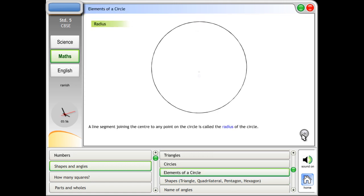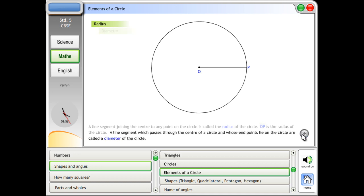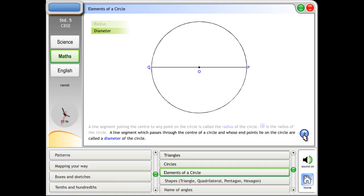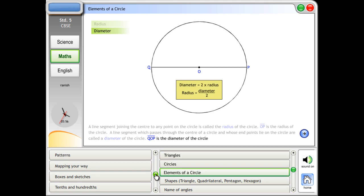Elements of a circle. A line segment joining the center to any point on the circle is called the radius of the circle. Line OP is the radius of the circle. A line segment which passes through the center of a circle, and whose endpoints lie on the circle, is called a diameter of the circle. Line QOP is the diameter of the circle.